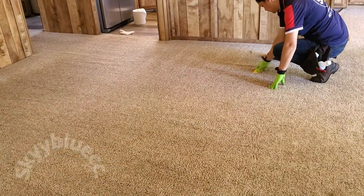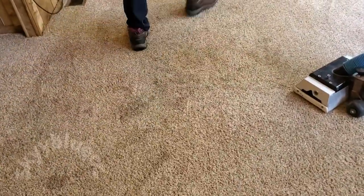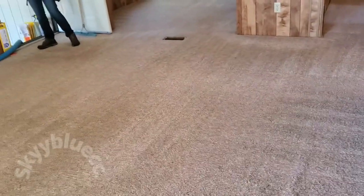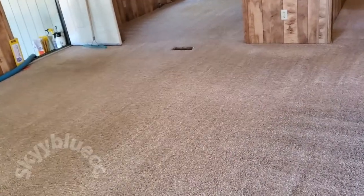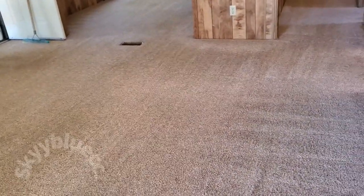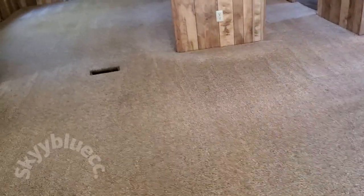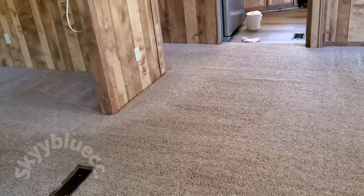We're still working on this carpet cleaning job with a lot of stains, a lot of spots, grime, pet issues, a lot of stuff. When you see the carpet from a different angle, the shades are gonna change. So see all those darker spots? Doesn't mean that the carpet is still dirty. It's just the wear and tear. As you move around, the shades change.